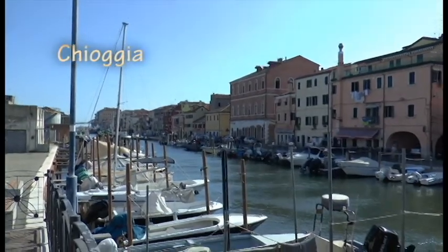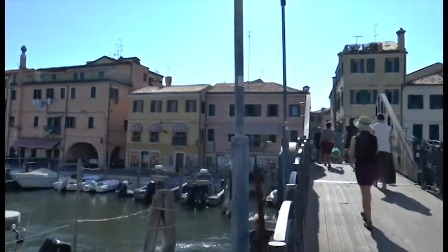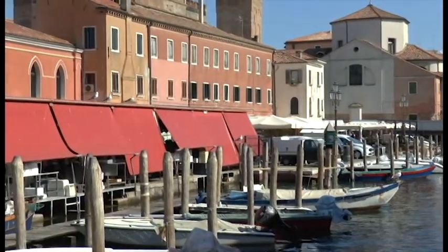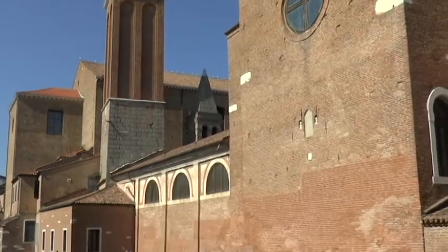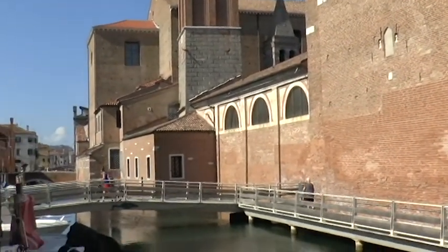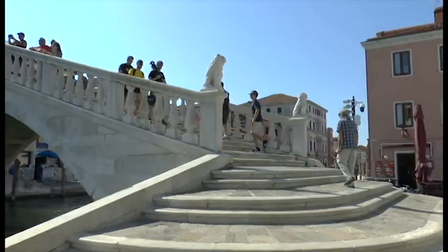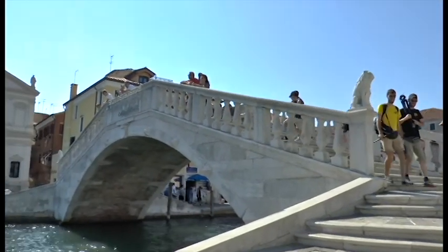Back in Chioggia for a walking tour and to see the markets. The bell tower of the Church of St. James and one of the 9 bridges that cross the canal. Another bridge. And the most artistic of them, Ponte de Vigo, with its white marble staircase.